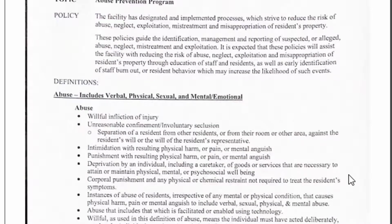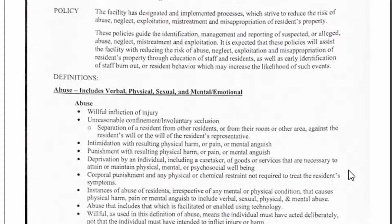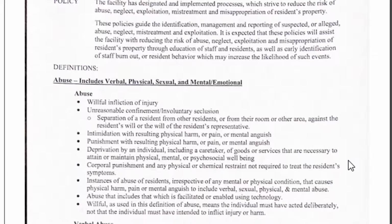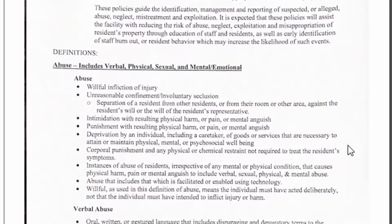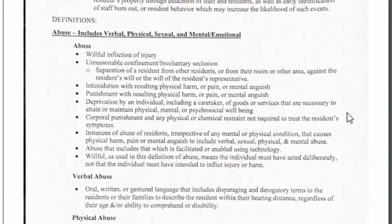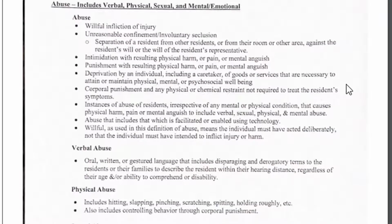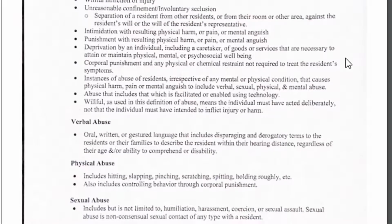This goes over what is abuse. So abuse is a willful infliction of injury. Not necessarily that there's any intent behind it, but that as a result of your actions, we caused injury to somebody else. So for example, if we're boosting somebody up in a bed, and we boost them too far, and they hit their head on the top of the bed, that could be considered abuse, depending on how the resident reports it. It doesn't mean that it was intent. It doesn't mean that we chose to cause injury. It's just that as a result of our actions, it happened.